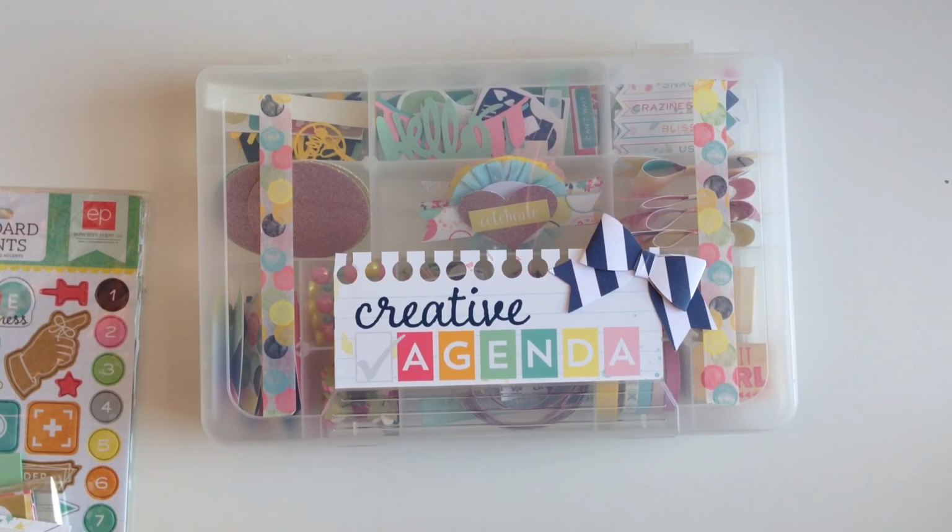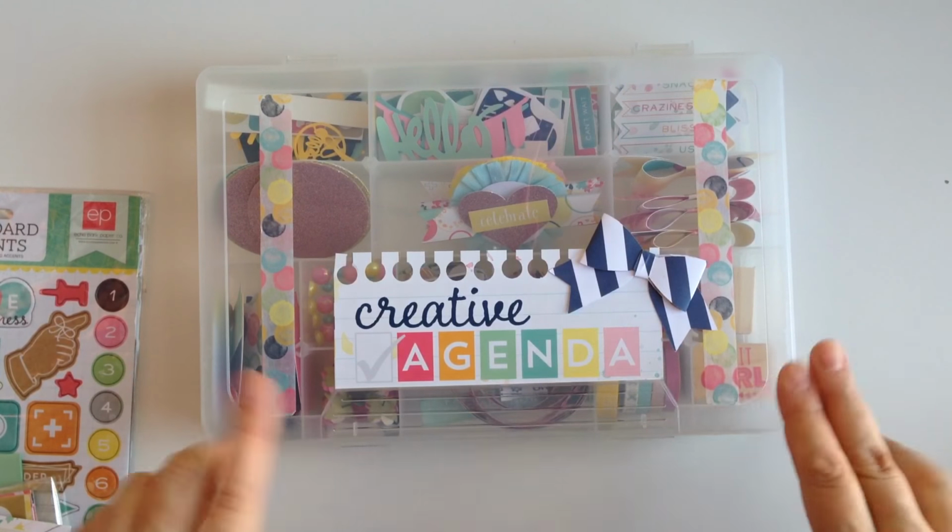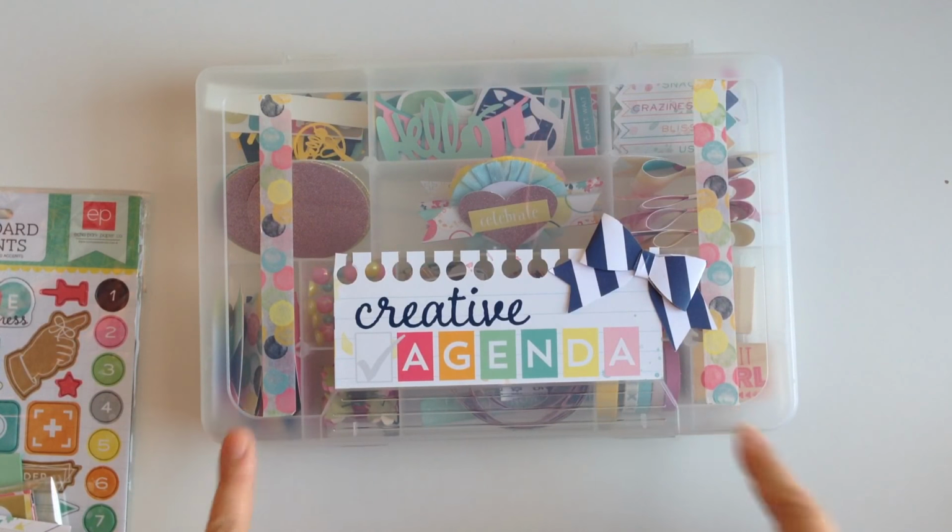So this is going to be the first one, and this is from my friend Veronica. She's Daisy Lou Designs on Instagram. I'm going to have everything linked down below so you guys can check out each of the girls, so that you can see their pages and definitely go follow them because they're amazing.